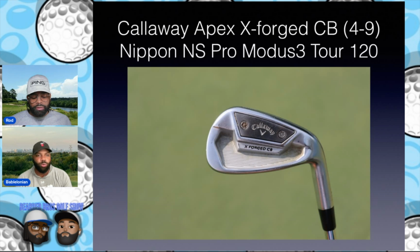I'm swinging 120s for sure. I love it. But I don't know, 125 to 120 feels like a big difference, feel wise and mentally. Unless you swung 1,000 clubs and stuff like that, you're not really going to know the difference between a 120 and a 125 unless you're swinging it. But I definitely think it's good enough.